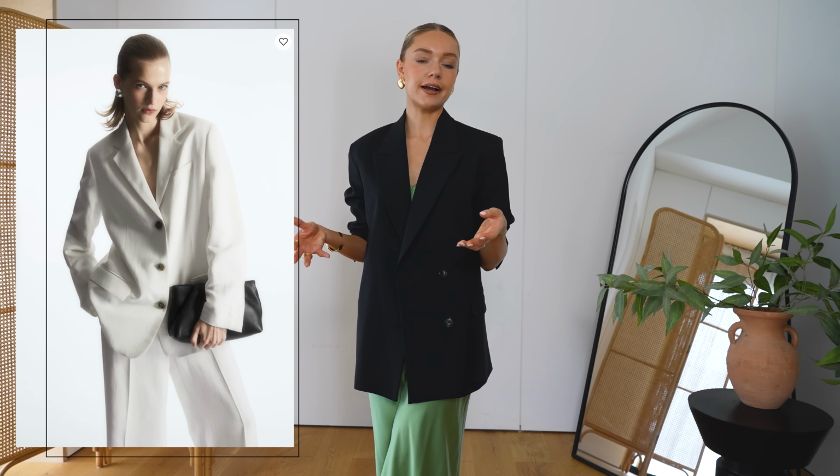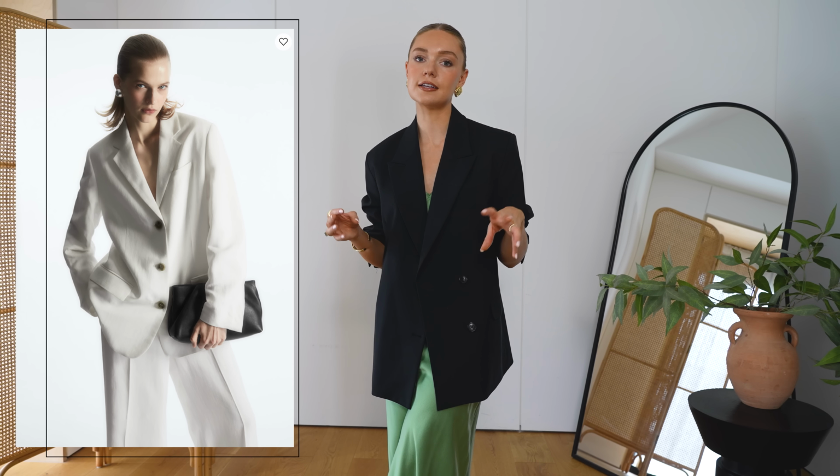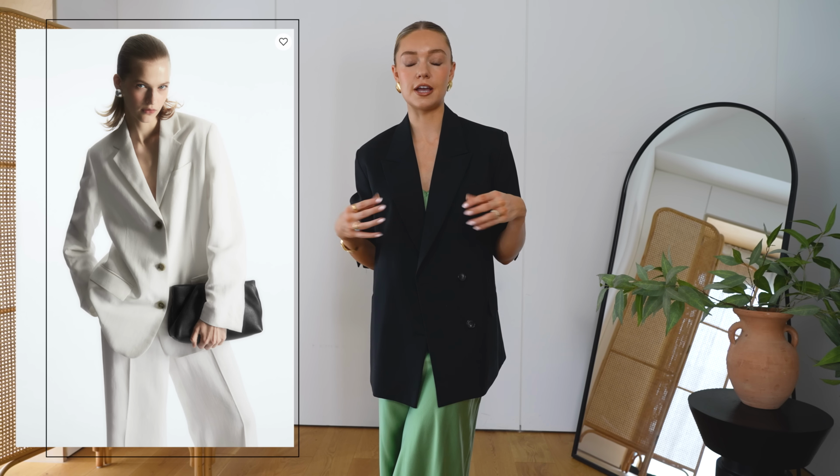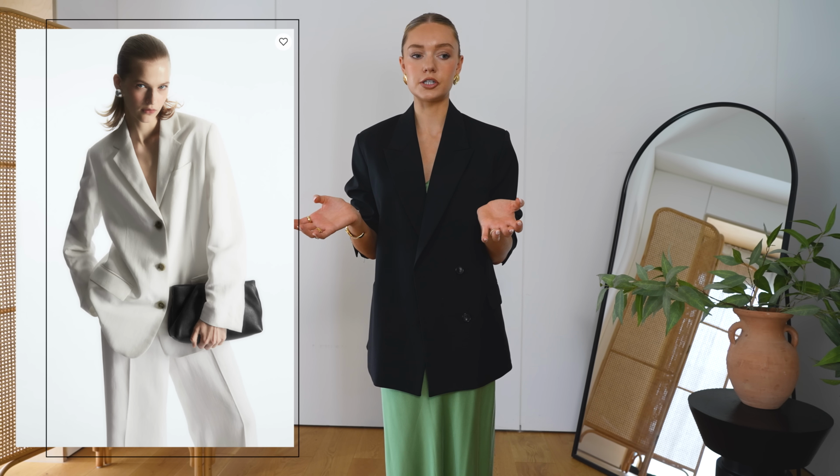So if you're looking for a really modern style of evening bag, then Cos do this beautiful black clutch. I just think this is gorgeous. So easy to style, so easy to wear. I personally find these very simple clutches one of the most useful pieces in the evening. I've got my own version, so I don't really need another one, but this is definitely a really great option if you're looking for an evening clutch, because it just goes with so much.